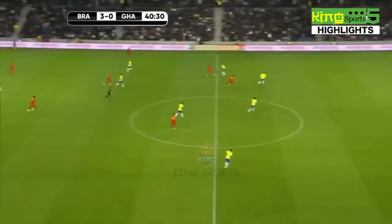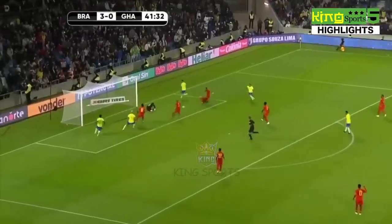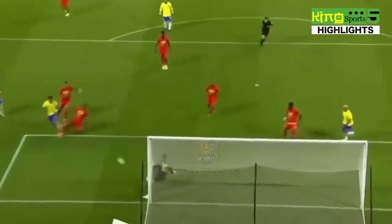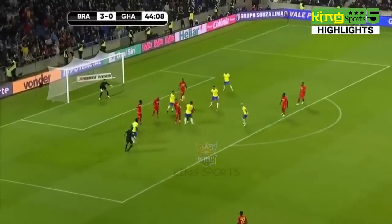Foot. He's got a goal with his head. He gets another goal with the left foot. It's a run through for Paqueta. Save! Wolacott. The second chance by Rafinha is deflected. Neymar in the area. Neymar poked away by Amarte.